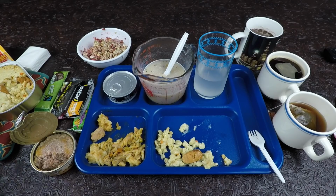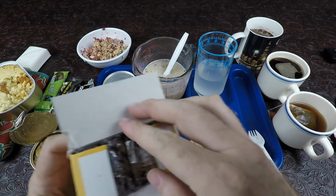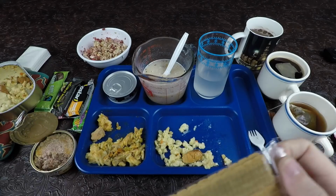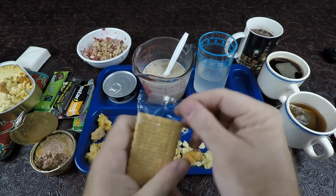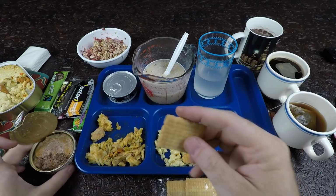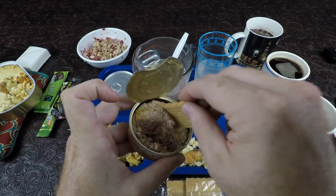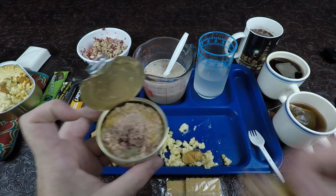I've had that a long time ago on one of these rations. You don't get that very often. And last time it was weird. This time it is not. And we'll throw that on a salted cracker just for good measure here. The salted cracker, I don't like the salted crackers by themselves. But with pate or with meat, it seemed to be very good. There you go.